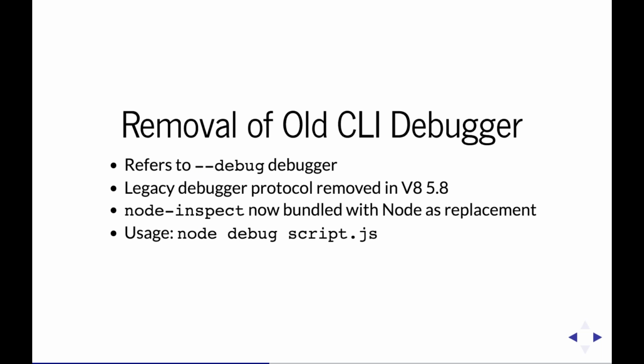Along with the V8 Inspector, we're also going to be removing the old command line debugger. So if you've used Node --debug in the past, then you're going to have to migrate off of that. It's going to be going away. It depends on a legacy debug protocol that's being removed in V8 5.8. The debugging protocol has actually been deprecated for years.